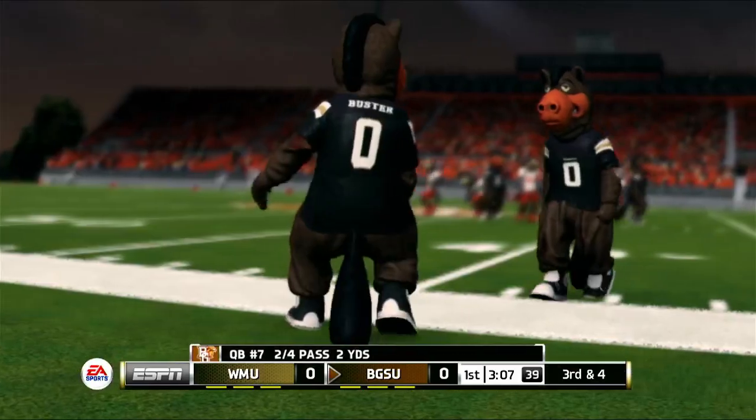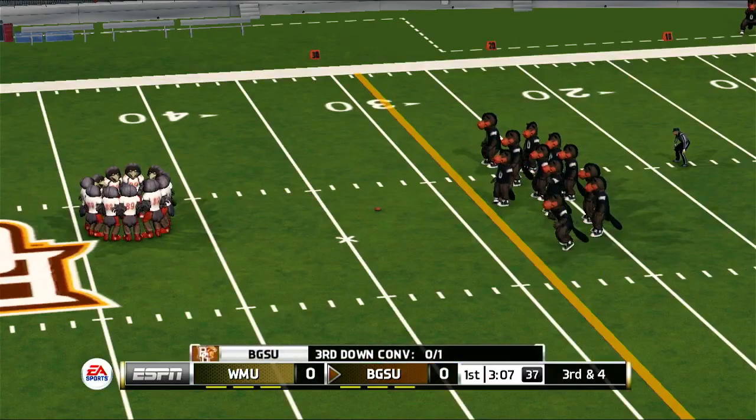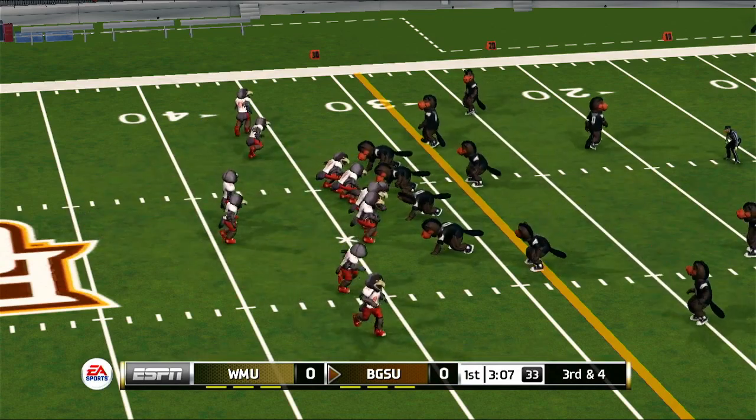Job here by the defense. If you let this quarterback set and throw, he'll kill you all game. But they got excellent pressure on that play. They're about 4 yards away here on third down.